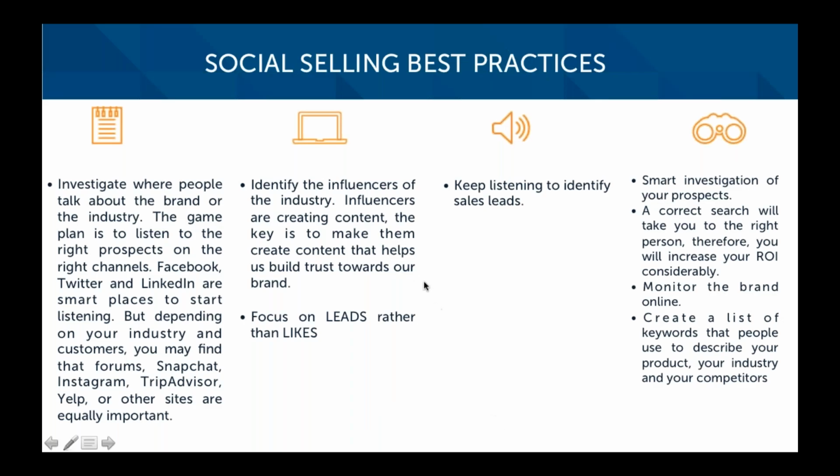What are they doing? So I also wanted to bring out some social selling best practices. We shared this before, but this is something that we always need to keep reminding, because these are the things that will help us use social media to sell, because we're trying to generate more leads, because at the end of the day we want to sell more.